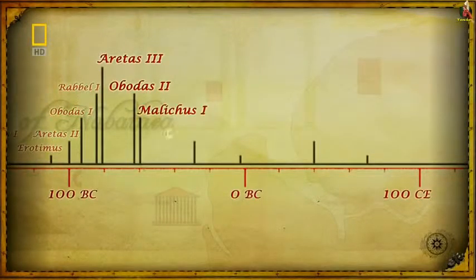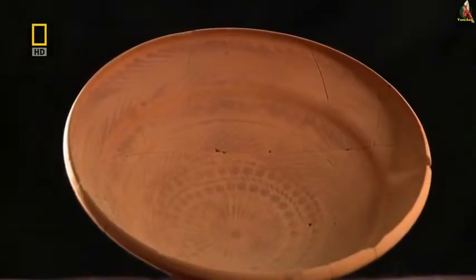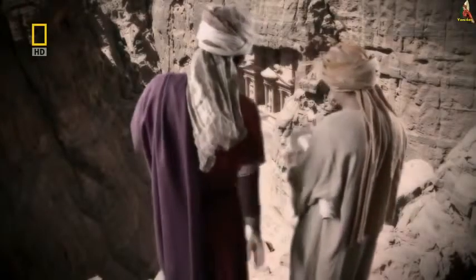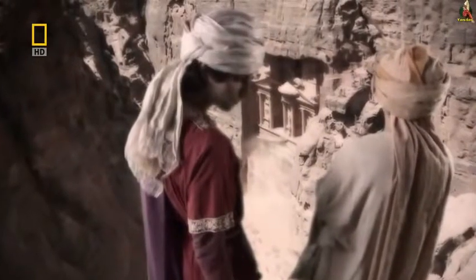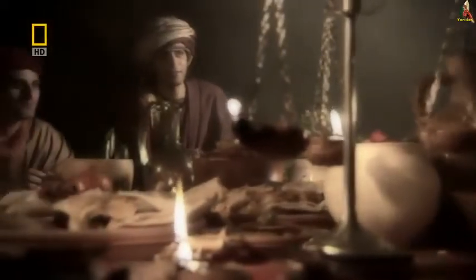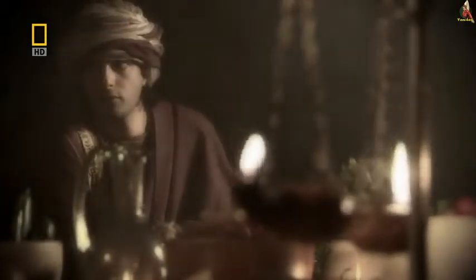To identify the king, Farajat needed to date the burials. All of the artifacts are dated to the first or the beginning of the 1st century AD. With a date of the 1st century AD, finally the likely identity of the Khazne's king is revealed. I believe that Khazne was carved out during the reign of Aretas IV. Aretas IV was perhaps Petra's greatest and most successful ruler. As we think that Khazne was built by King Aretas IV, during whose time actually Nabateans reached their height of power and riches.